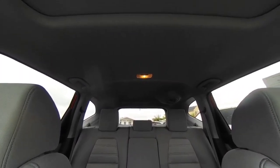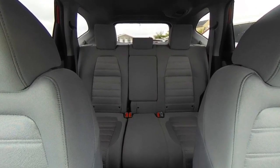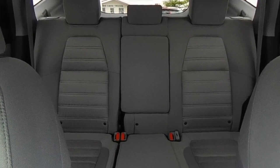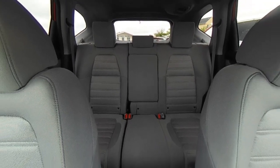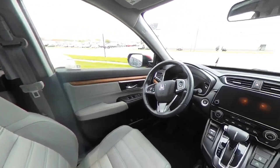CR-V, a top recommended vehicle because of its car-like driving manners, good value, cool technology, and comfy interior. If affordable style and reliability are what you're looking for, this vehicle couldn't be more perfect. Drive it today.